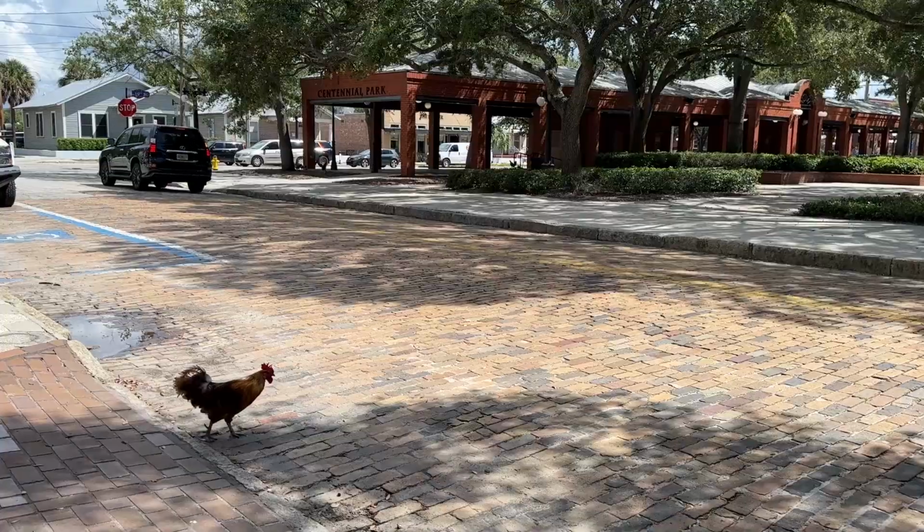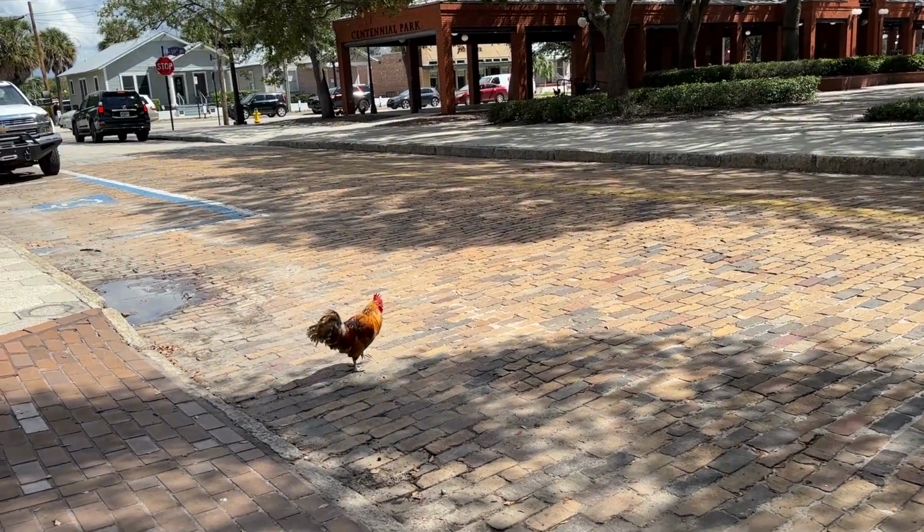You're also going to see a lot of chickens running around, because Ybor City is really famous for having wild chickens running through the streets of Ybor and also the side streets. So you'll run into a lot of those as well. That's an awesome little fun fact about Ybor City. So come check it out over here, called Ybor City Museum.